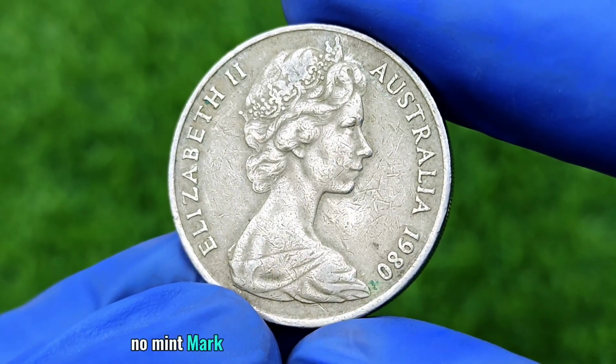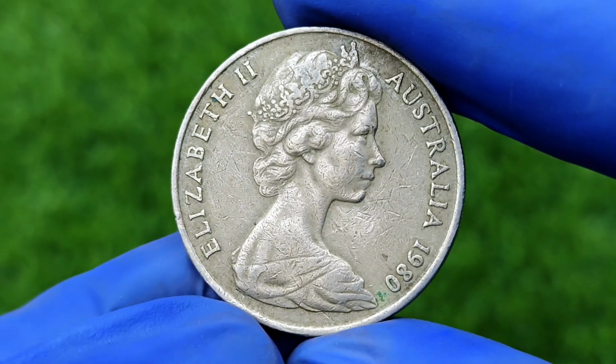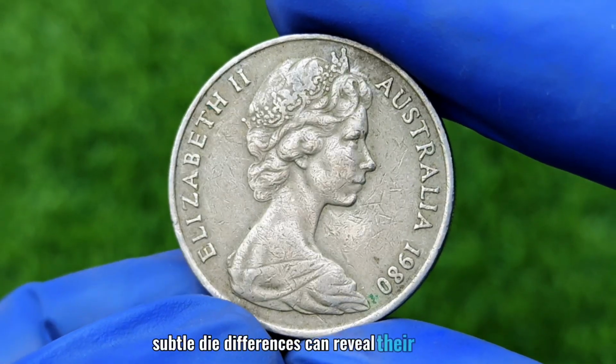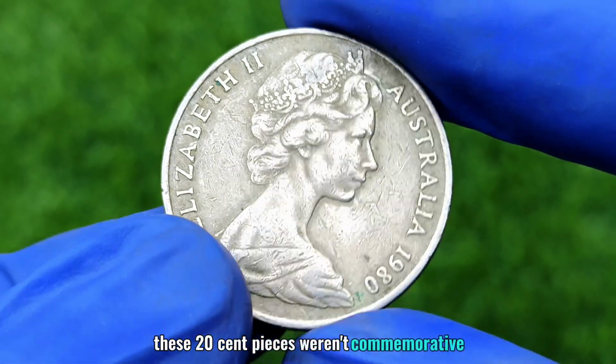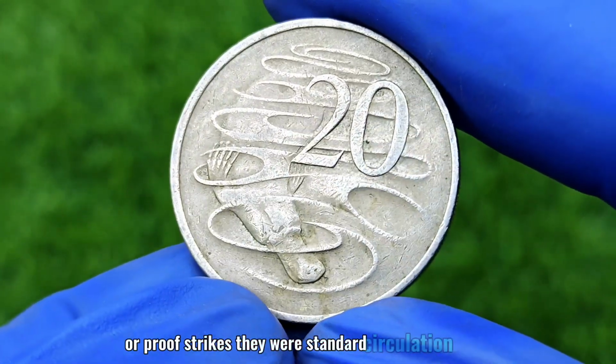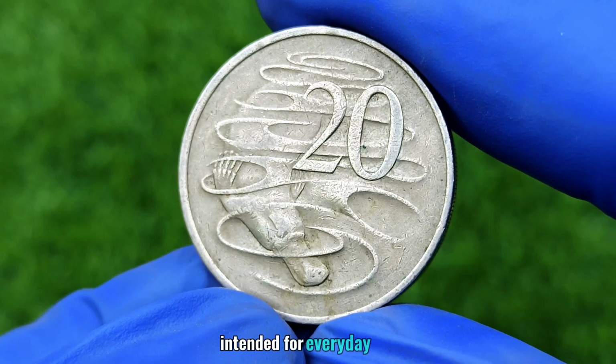Though no mint mark was applied to distinguish these coins, subtle die differences can reveal their origins to a trained eye. These 20-cent pieces weren't commemorative or proof strikes, they were standard circulation issues, intended for everyday use.